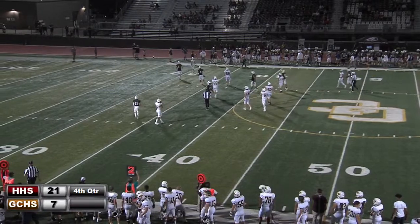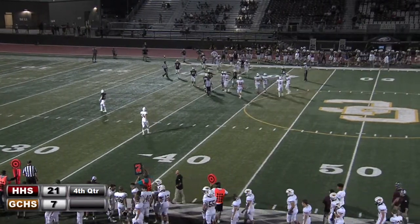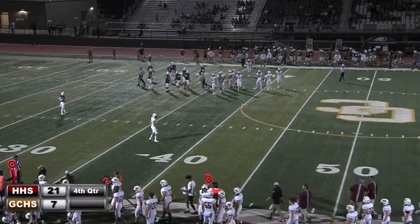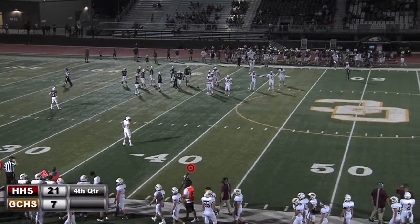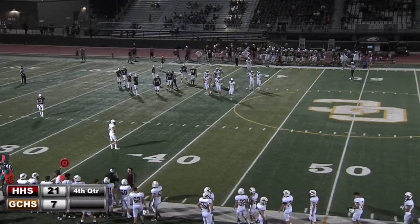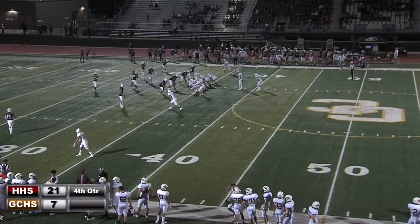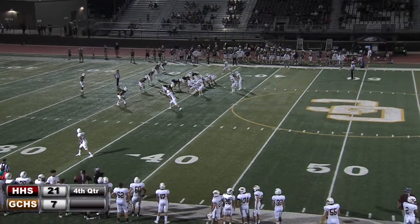That should be enough for a first down. The first completion for Dale since the first quarter, and the official is at the 39. They haven't signaled for a first down yet. It is more than a first down. They needed 8 and got 9. Jaron Canick's 4th catch of the night for 27 yards. Dale tonight 6 for 11.